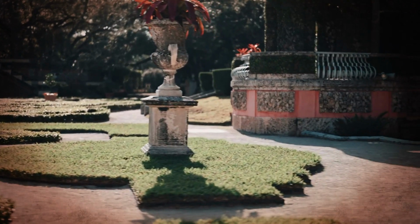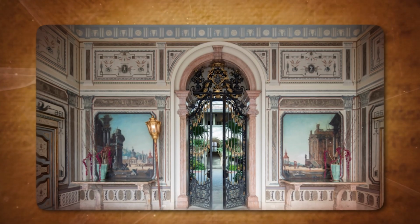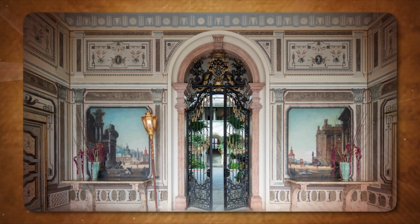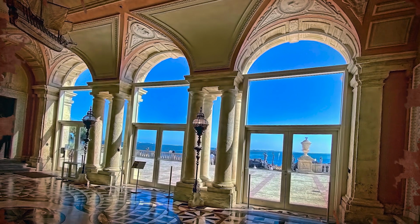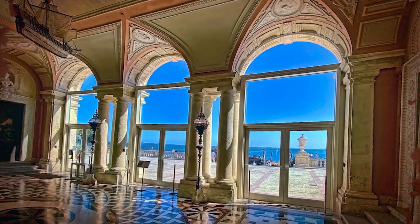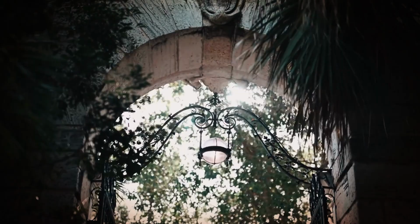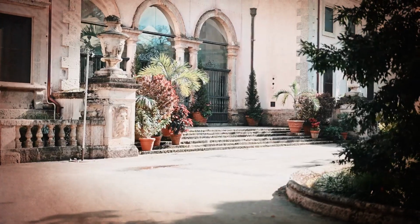Inside the villa, the opulence continues. The rooms are filled with antique furnishings, intricate woodwork, and decorative arts from Europe and Asia. Each room is a showcase of refined beauty and luxury. The grand hall, with its high ceilings and elegant decor, sets the tone for the entire estate.